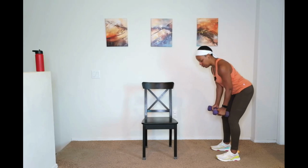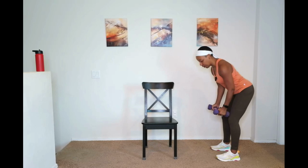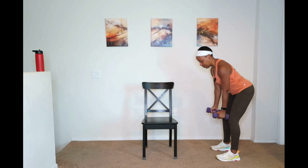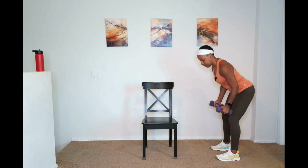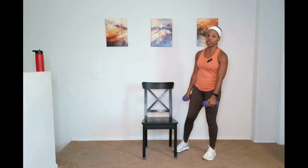Once again, exhale as you row it up. Inhale as I lower. And now, as the dumbbells come up, we are squeezing the shoulder blades at the top and releasing back down. Squeeze at the top, release it back down. Slowly stand back up, and you're done.